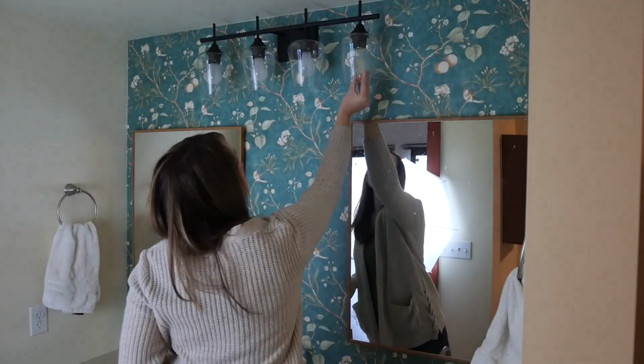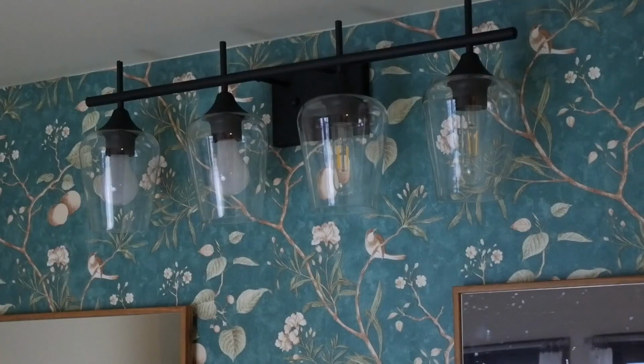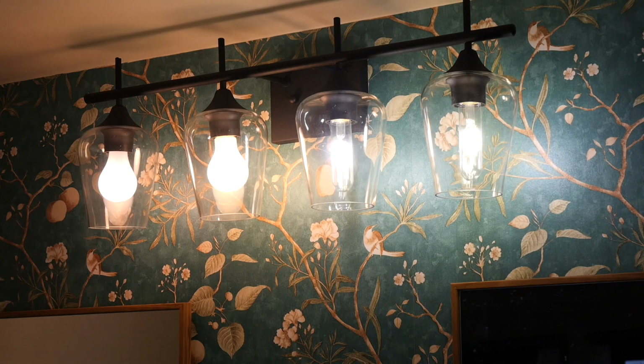So when you have open globe fixtures, try and go for a bulb that has more of an Edison bulb style. These are actually LED, but they look like Edison bulbs, and they will really heighten the design of this light fixture since you can see the bulb. Sometimes it's just these little design choices where you are using a functional item, but you're choosing a specific bulb or a specific shade or a specific color so that it heightens your design instead of detracting from it.